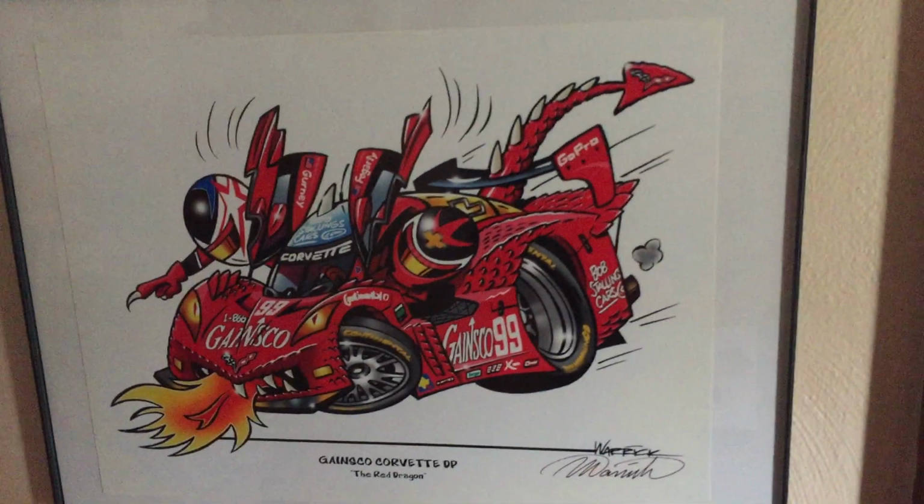Corbel Champagne from Mid-Ohio. Coca-Cola from the 100th running. And here's a Superbike rider glove. Fuzzy's vodka bottles. Oh yeah, and then the poster behind is Paul Tracy, same Marlboro poster. Then I have milk bottles and stuff. Oh yeah, and then the Gangsko Red Dragon art.